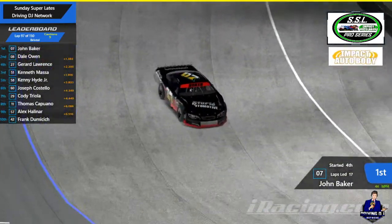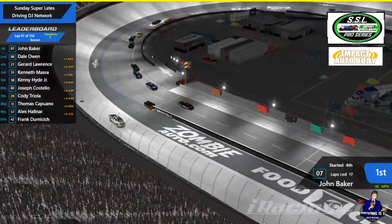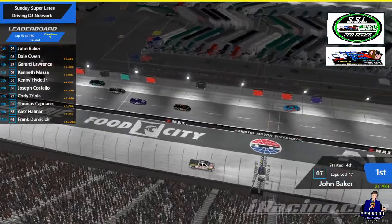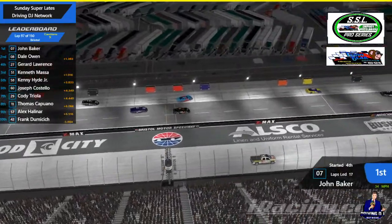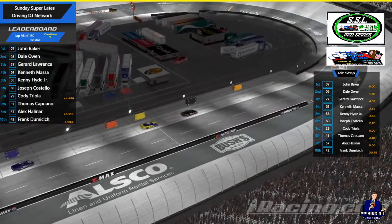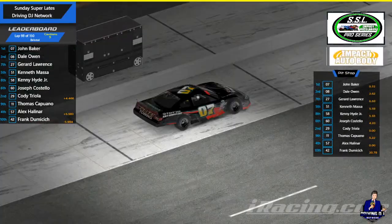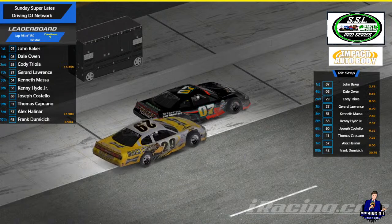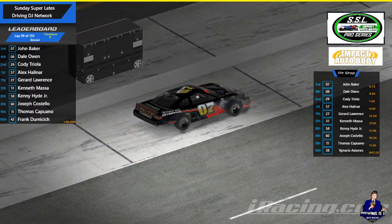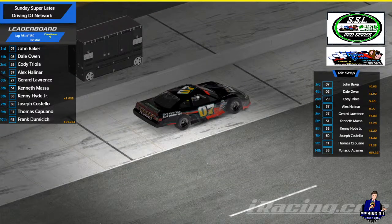Like the 07 of Baker gonna make his way down pit road. Everybody here gonna follow. See what these guys decide to do this time. Fueling these things up, 50 laps more of action. You see the right sides go up on the 07. All these guys on a fixed setup.